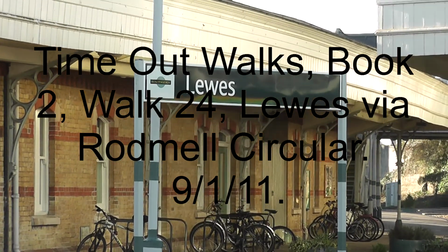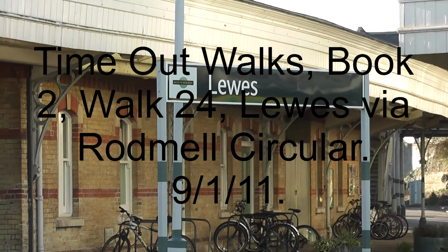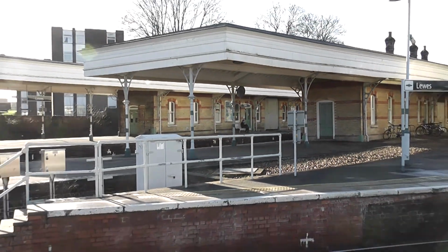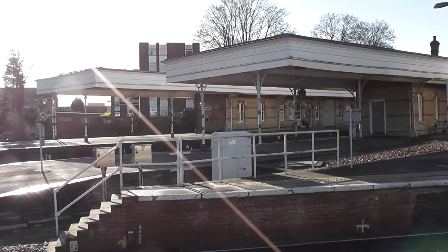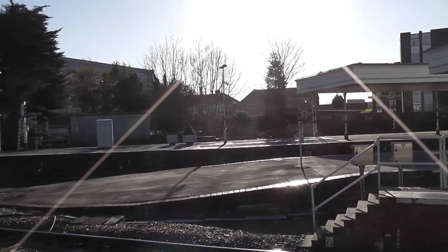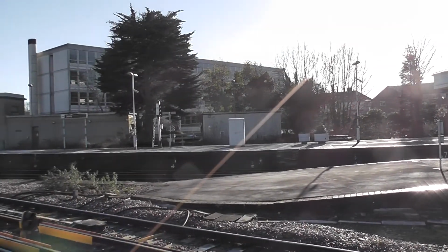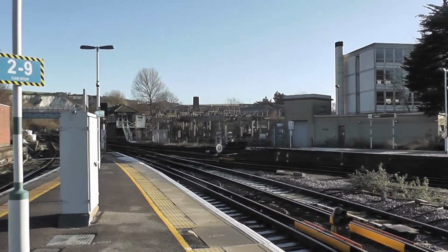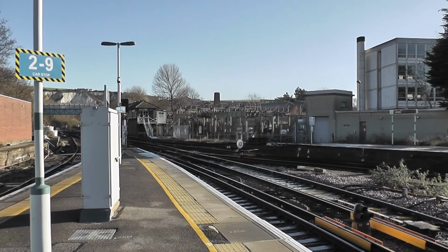Sunday, January the 9th, 2011, and I'm about to undertake my first walk of this year, well, my first out walk anyway. I've chosen Book 2, Walk 24, Lewes via Rodmell Circular, around 9.5 miles of walking.